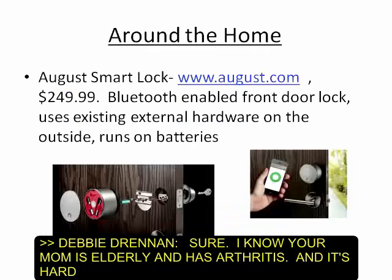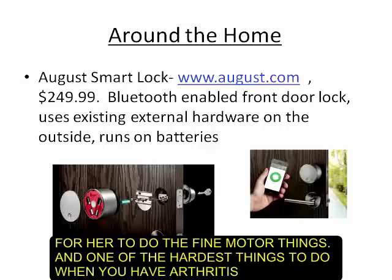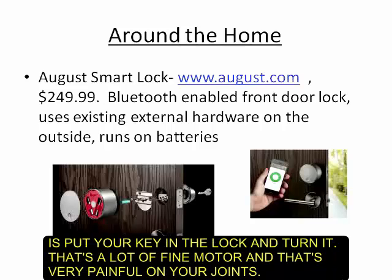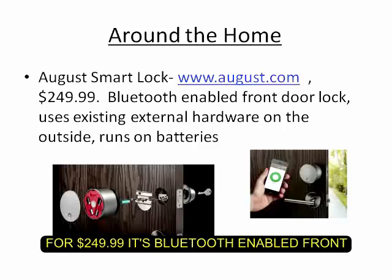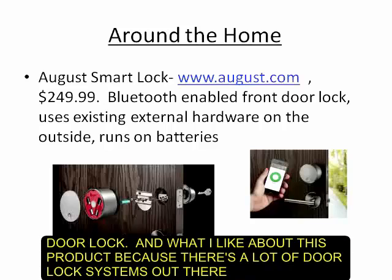Sure. I know your mom is elderly and has arthritis, and yes, it's harder for her to do the fine motor things, right? And one of the hardest things to do when you have arthritis is put your key in the lock and turn it, because that's a lot of fine motor and that's very painful on your joints. Something that's come out this year is the August Smart Lock. And what that is, for $249.99, is a Bluetooth-enabled front door lock.